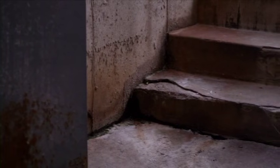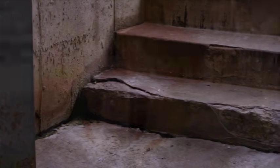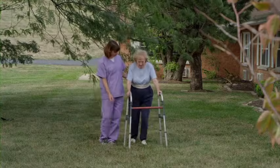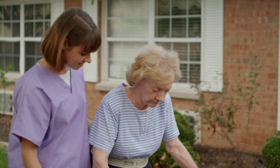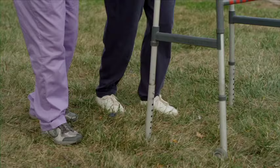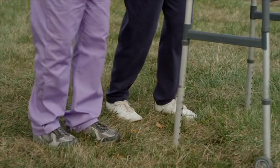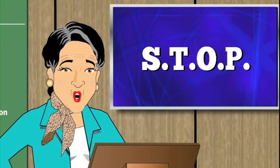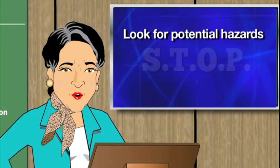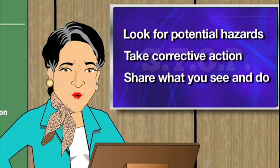We focus our attention on high-risk areas like steps, curbs, and any uneven surfaces in the outdoor setting. We study and support our residents as they navigate these areas, and we stress the importance of using handrails whenever they're available. Inside or out, always look for potential hazards, take corrective action, and share what you see and do to maintain a safer environment for your residents.